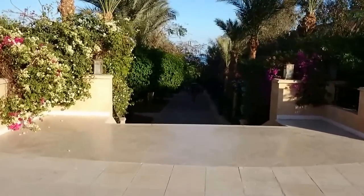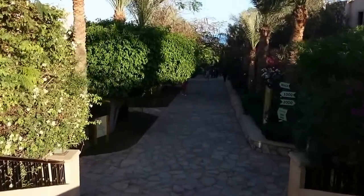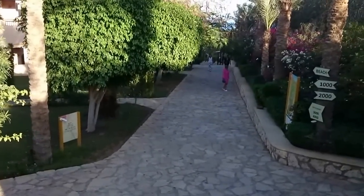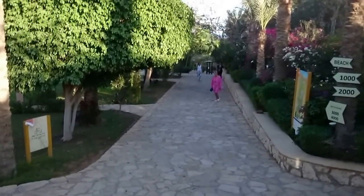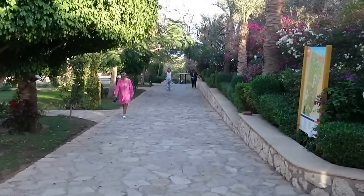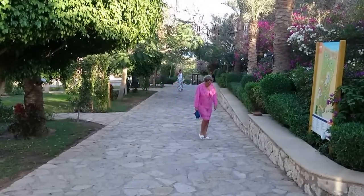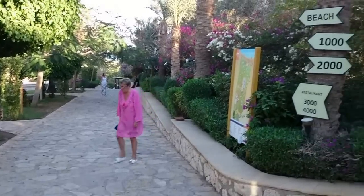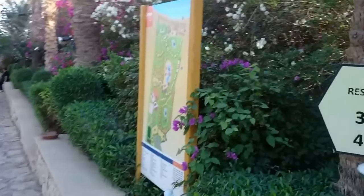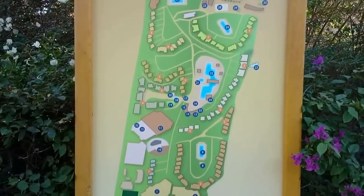Right, now there's some steps which lead down to a crazy paving pathway. Now this pathway is all throughout the resort. This is quite a steep hill, and as you can see, the lady there, she's taking it by diagonal, so it eases the increase of the hill. But I dare say if you're very unfit or have a medical condition or a heart condition, this could prove quite a stumbling block in this resort, because the reception and the rest of the resort is separated by this hill.